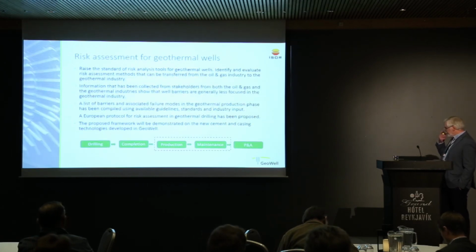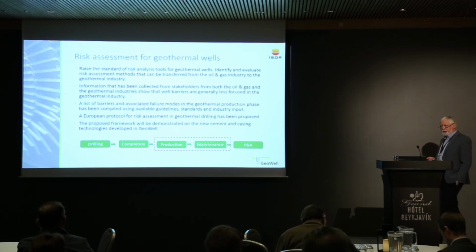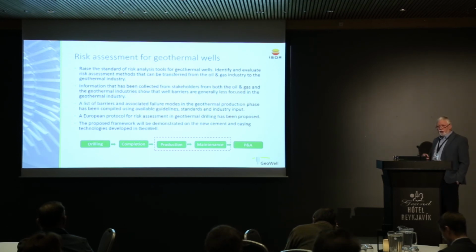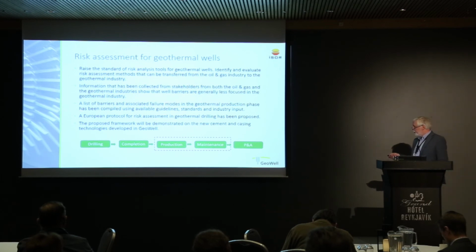And the last item that I'm going to mention is risk assessment. It's actually not very common, as I understand, in geothermal so far, but it is a very important topic in the oil and gas industry. And the idea here is to use the experience from the oil and gas industry and somehow transfer it to the geothermal industry. It is Iris in Stavanger that is responsible for this, and they have done a lot of work, produced some papers and reports on this, made a survey among people both in the geothermal and oil and gas industry, and produced some kind of European protocol or recommendations for what we could do in the geothermal industry.